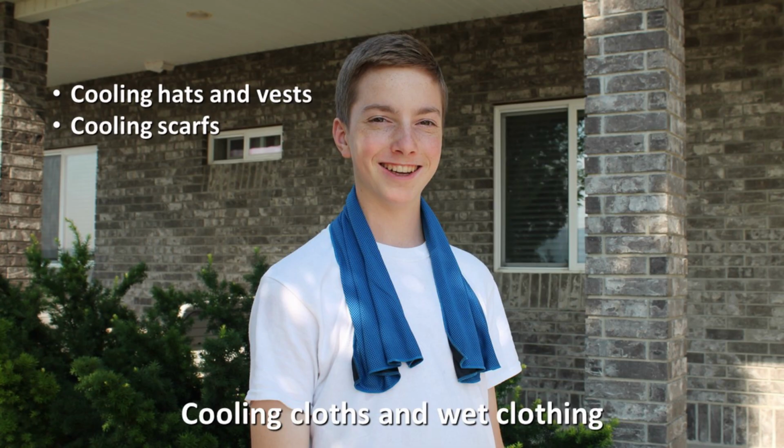Ben is wearing a cooling scarf that we just picked up at Costco. They weren't very expensive. I think there was a package of 3 of them in a package for $5. But what you do is you get it wet and then you wear it around your neck or your forehead or something. Same principle, right? It just sucks that heat away from your body. Once it dries out, you want to make sure that you get it wet again so that it continues to work.